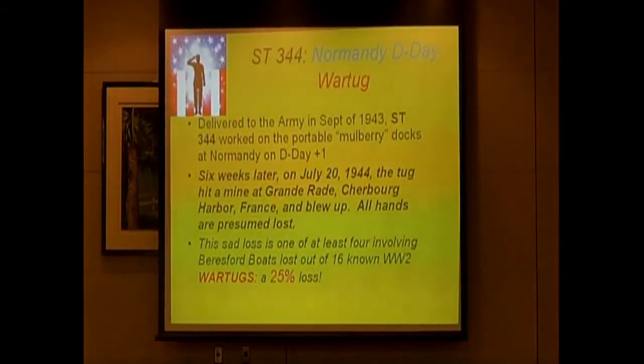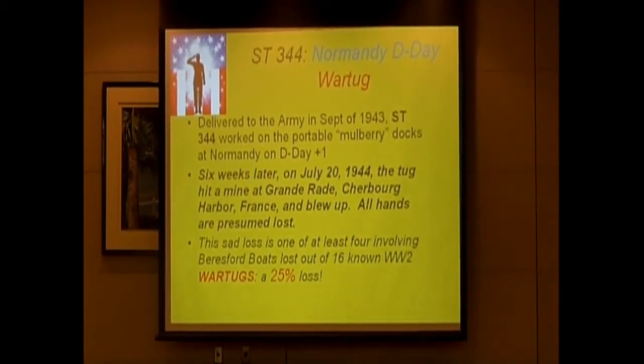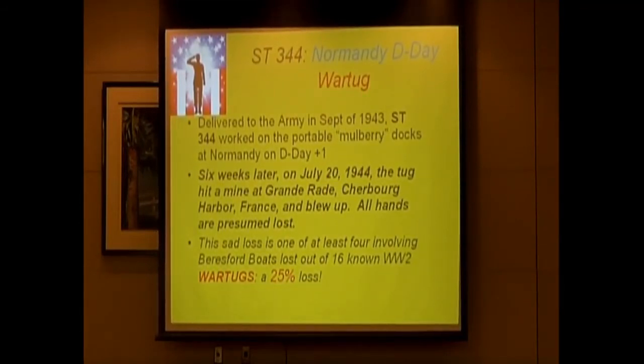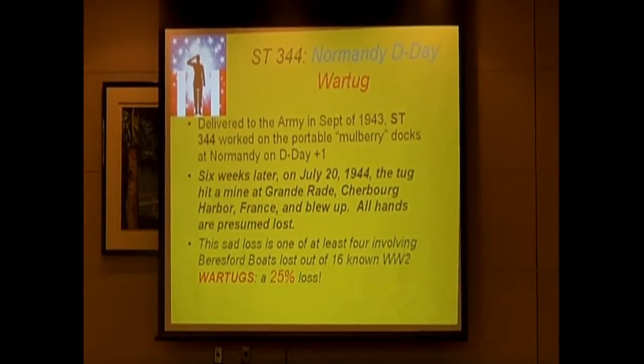344, our most heroic boat. Without a doubt, was at D-Day +1. Mentioned several times in the archives and in an official story written by a guy named Stanton, Commander Stanton, about Task Force 128. Helped build the Mulberries at Omaha. Probably helped save people on December 7 when a troop ship, 2,500 soldiers, hit a mine. And the tugs performed heroic actions. They weren't just building things. They saved people's lives. Not just our tugs, lots of tugs in World War II.